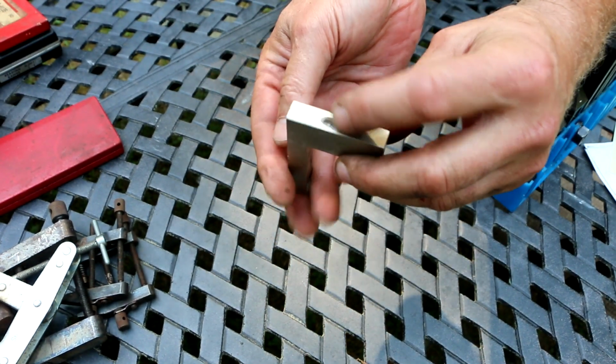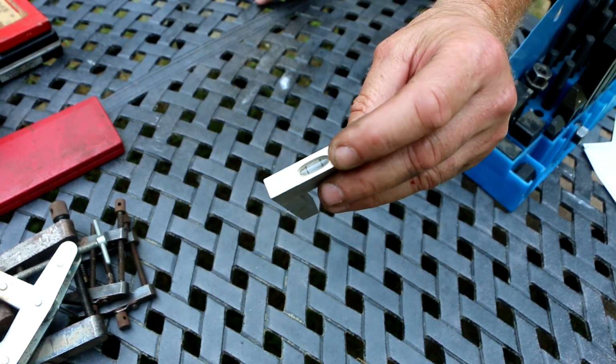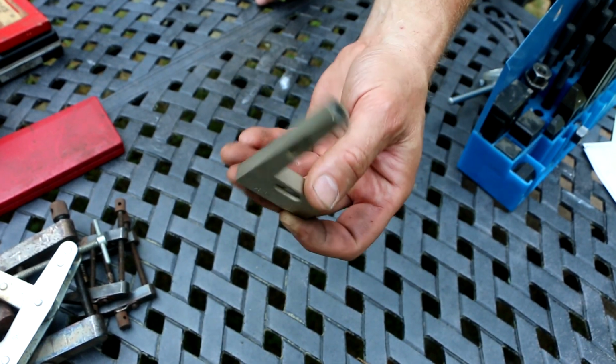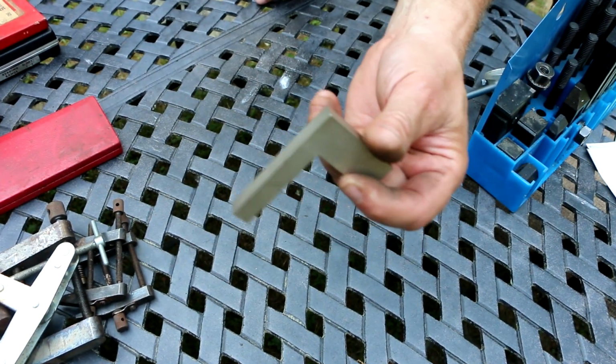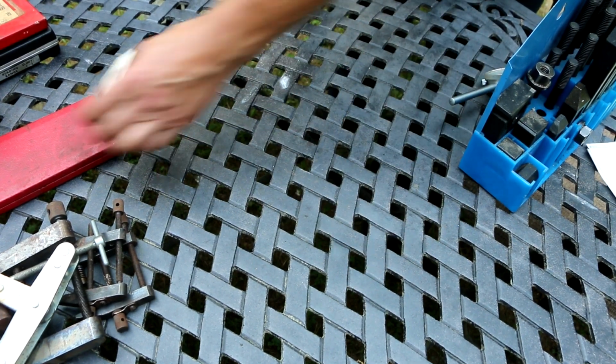These have 3 vials in them. The last one of these that I had only had 1 or 2 of the vials intact. The third one was broken. This one's in much nicer shape. I haven't decided yet if I'm going to sell that one or keep that in my private collection.